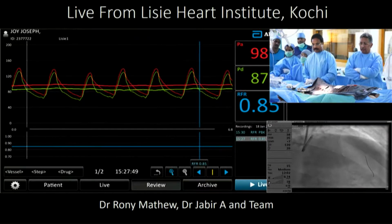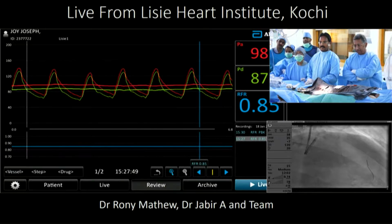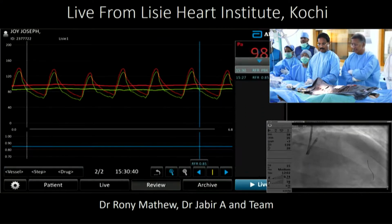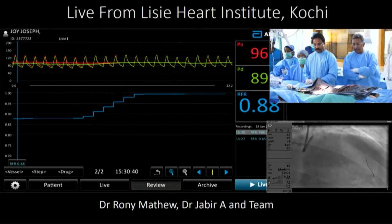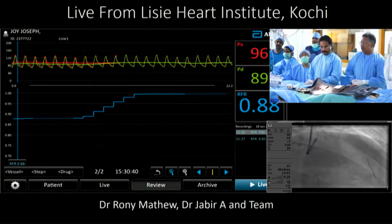So this is what the RFR showed us, distally 0.85. So that's significant. And of course, I did not give adenosine because it's 0.85 and it's significant. So show me the next thing. The other good part with this RFR is you can do a pullback. And you look at the pullback that I did. Can you show me the pullback, please? That's the pullback screen that shows that from 0.88 it goes up to 1 across that particular lesion. So the lesion is definitely physiologically significant.